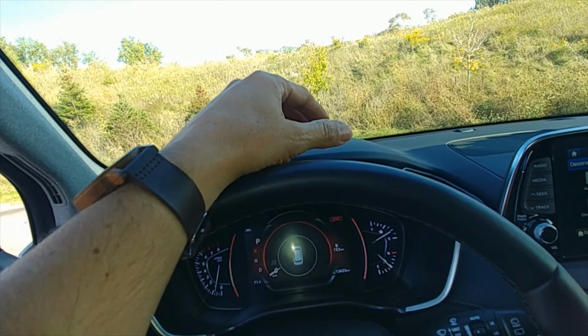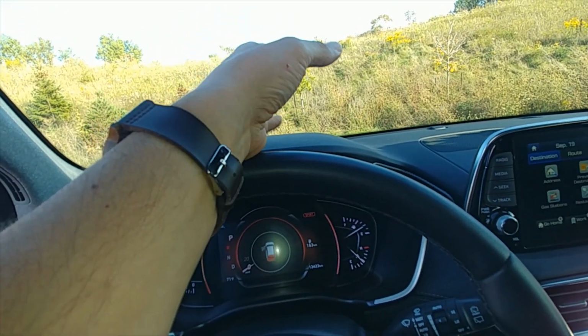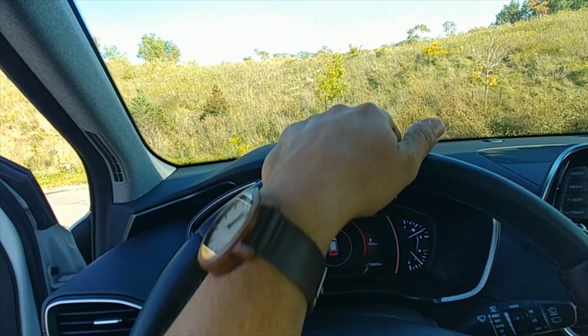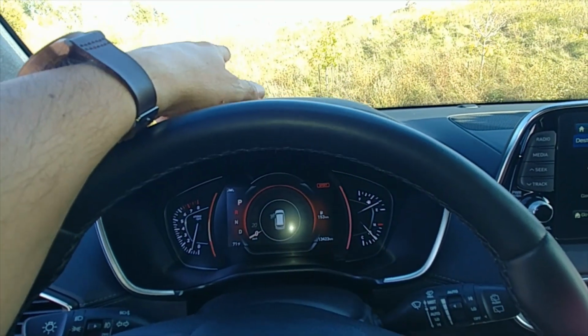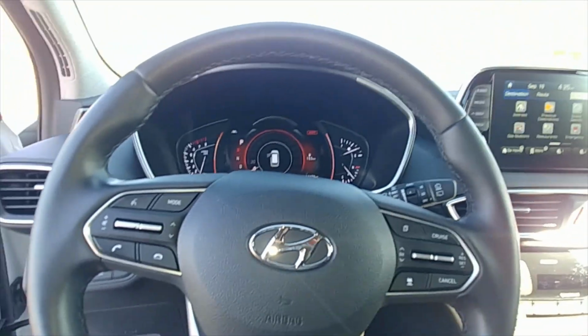It can tell you your next turn, if you have the GPS going, and you're going to be turning right in 200 meters. It'll tell you that on there as well. The lane keep assist down here will flash green when it's activating and keeping you in your lane, but also on the heads-up display, it also shows up there. So again, very techy. It's got all the bells and whistles.